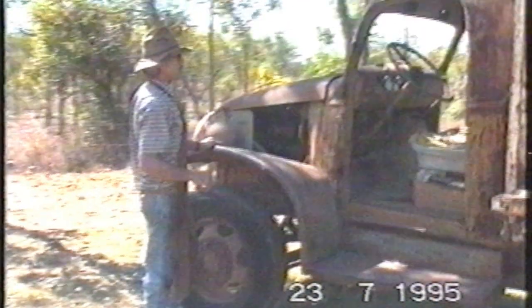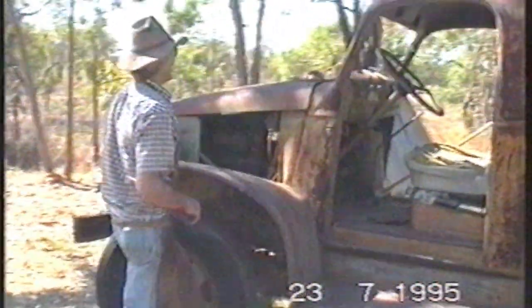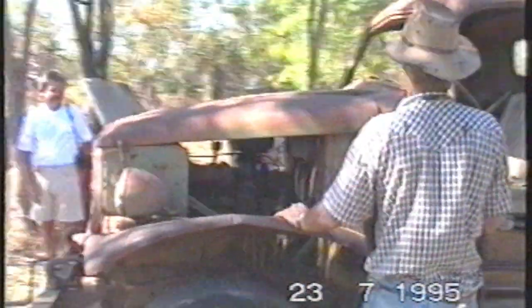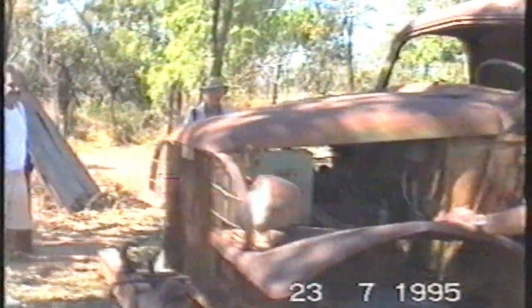And see what we do is just back that old truck up. Just have a look at this old truck while we're around this site. And look at this old thing. This is part of Pine Creek's history, this old thing. Almost every old timer in Pine Creek has driven this truck at one time or another. After the war, the publican bought it. He used to carry grog with it, booze.